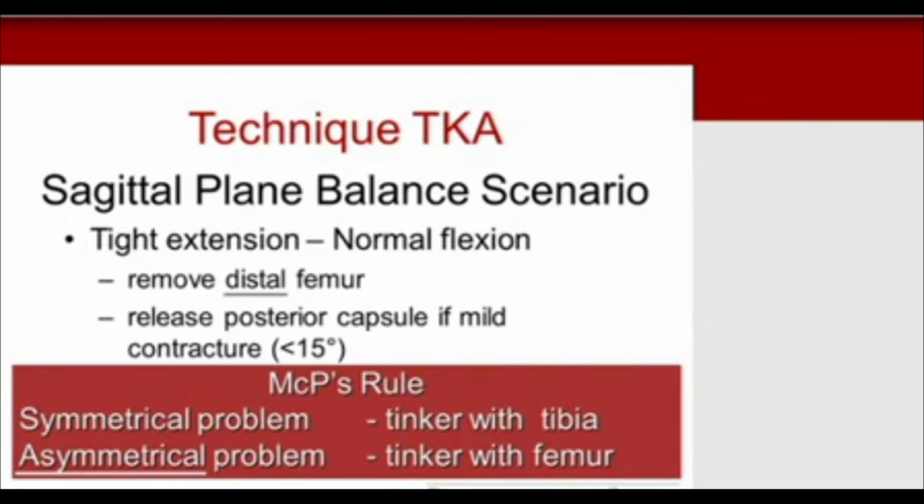So the next scenario is tight in extension, normal in flexion, an asymmetrical problem. The problem here is dealing with the femur, if you listen to the rules. The problem is the femur is tight in extension.